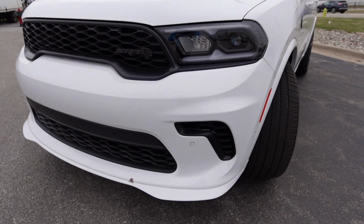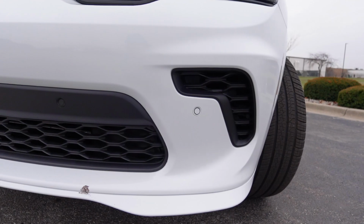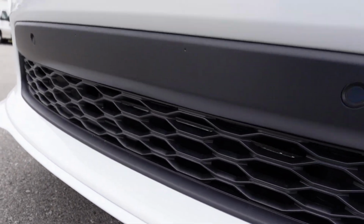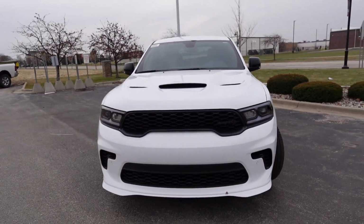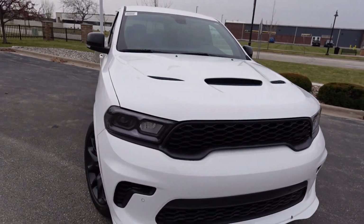Massive front bumper protruding forwards. You can see all the parking sensors, a functional vent up in front, huge front chin spoiler, more sensors, another opening to provide maximum cooling to the radiators. This is an aggressive SUV. It looks fantastic from the front. Definitely an angry looking car.